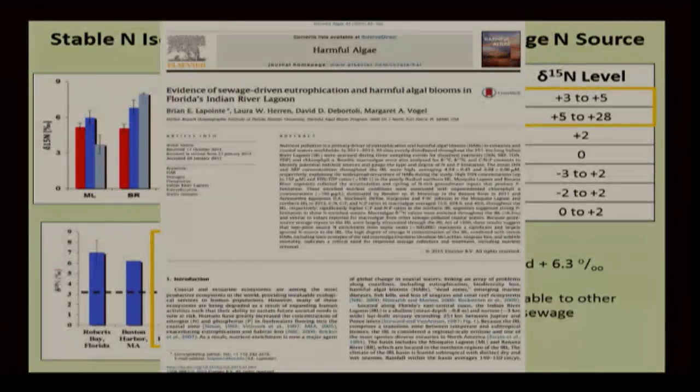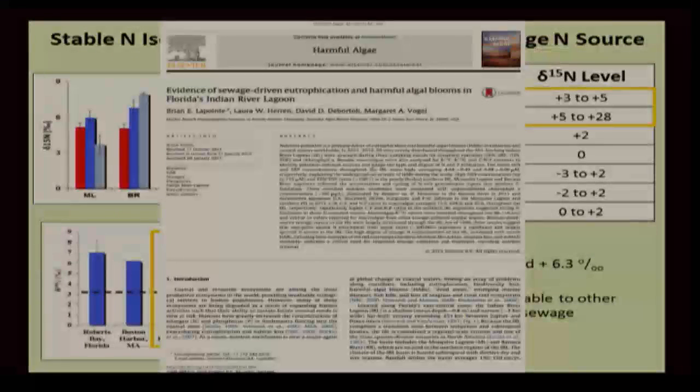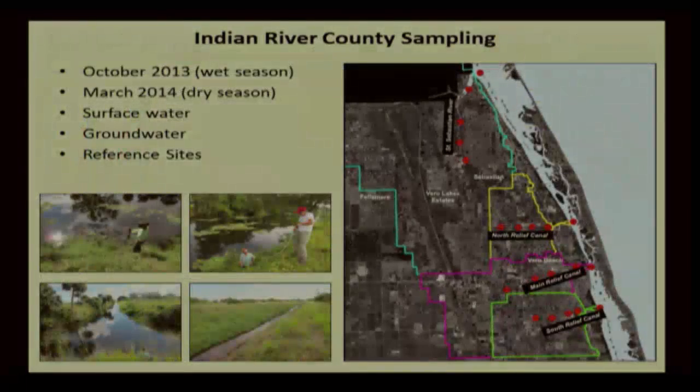This is a paper we published about a year ago. If you would like this, we can get a copy of this to you. It's got a lot of information about this study and about the wastewater issue in the Indian River Lagoon, published in the journal Harmful Algae.